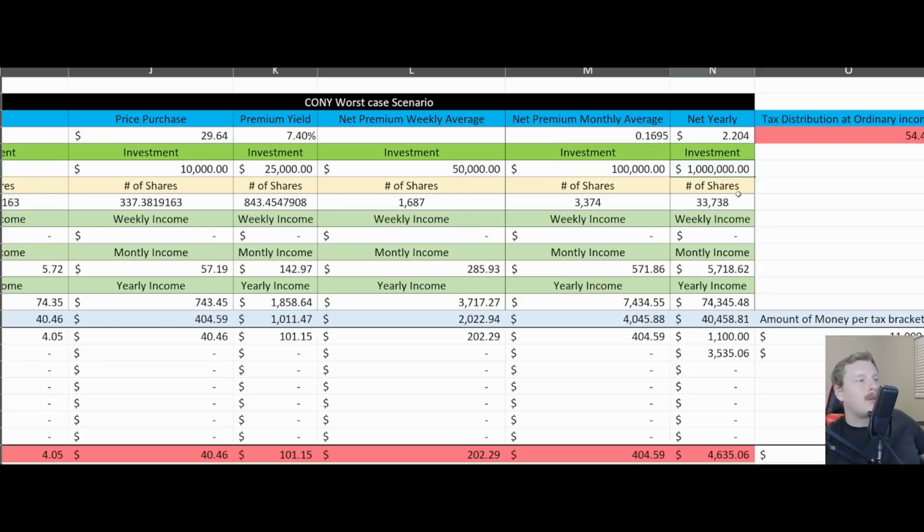Now for that $1 million investment. We're going to own 33,738 shares, monthly income of $5,718.62, and a yearly income of $74,345.48. Because of return of capital considerations, we only pay taxes on $40,458.81 of that distribution. That distribution falls into two different tax brackets, which we add up, and we only have to pay $4,635.06 off of a $74,345 distribution. Cool.